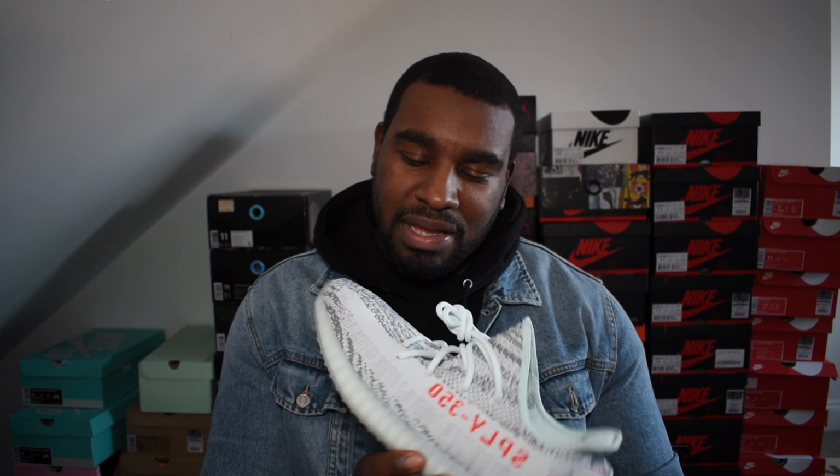In at number 4 is a Yeezy that I used to have probably in my top 2, but things have changed since some more pairs have come out, and it is the Yeezy 350 V2 Blue Tint. Love this colorway, the color is insane. They call it blue tint, it's more like a teal, turquoisey sort of colorway with some gray on it. It's super fire, definitely stands out.